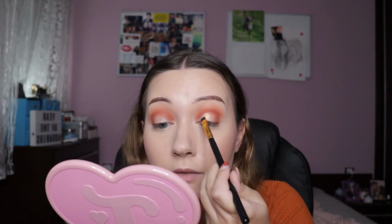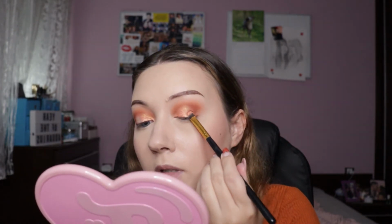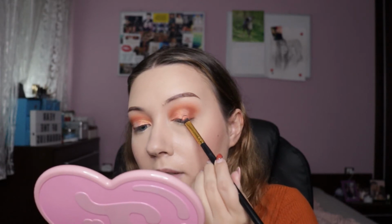What I will say is that I also noticed that there isn't a lot of fallout. There is some fallout, but there's always some fallout. It's not too drastic. Swiping this on your lid doesn't actually work that well. This shade, you want to just pat it on. Now we're gonna dip into Glaze It and just do the outer part of the lid.